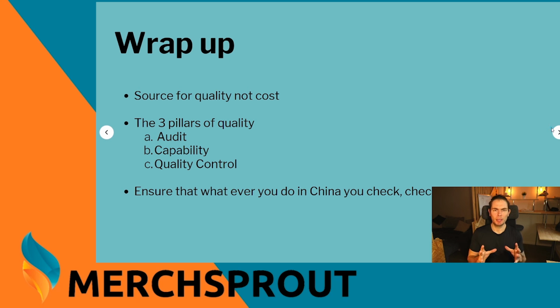So let's have a little bit of a wrap up. The 3 pillars of quality are audit, capability and quality control. Whatever you do in China, check and check again. Have a look underneath every stone; don't leave any stone unturned. Document everything and make sure that you know what you're doing before you get there. Document everything.